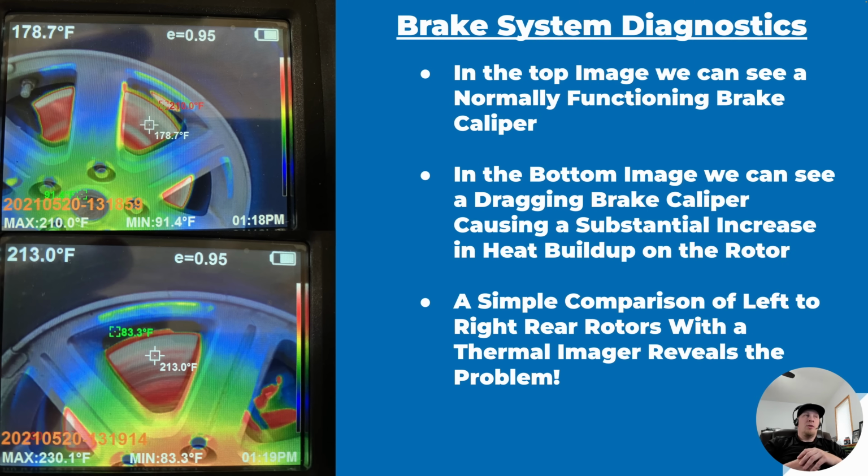slide pins were seized. And it was easy to find that just by looking at the brake rotor temperature between the two sides. So pretty simple, took it apart, inspected the caliper in more detail, but we were able to find a quick path of where we needed to go just by doing the thermal imaging.